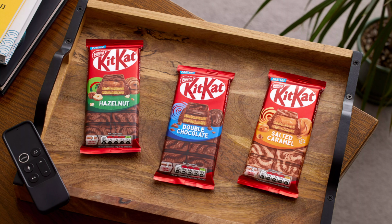Okay, so we've got the flavors, the size, the whole sustainability angle, but what about the ingredients? Are we talking artificial flavors and colors here? Good news on that front. These sharing bars are free from artificial colors, flavors, and preservatives. And they're also suitable for vegetarians. Okay, so convenient packaging, a decent price point, ethical sourcing, no artificial ingredients. These bars are ticking a lot of boxes.